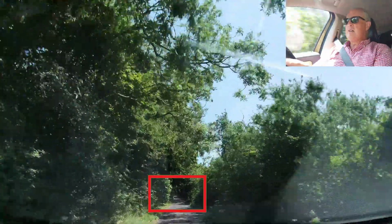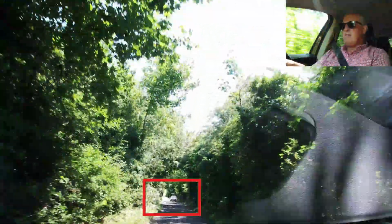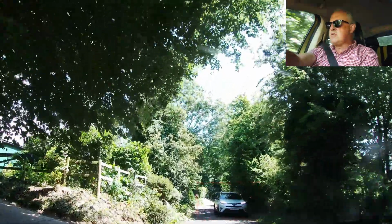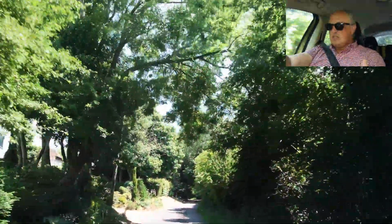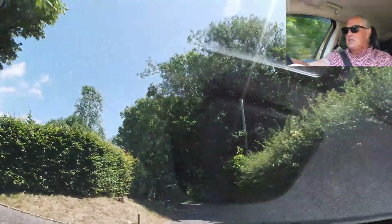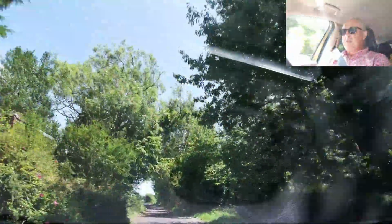Oh, I see a car coming. Will they stop up there and let me through? No, he's not going to give way. I'll stop in this driveway. He did wave, so I'm happy with that. You know, a little bit of courtesy goes a long way. We do share the roads with other users, so if we both give and take, then it's worth an acknowledgement.